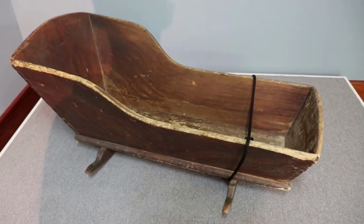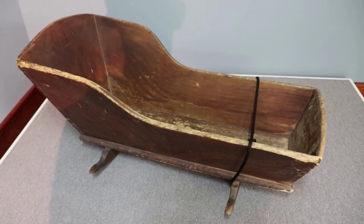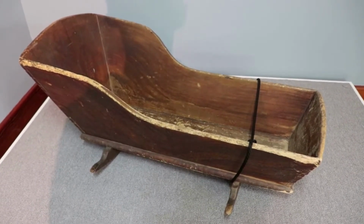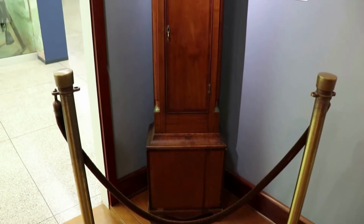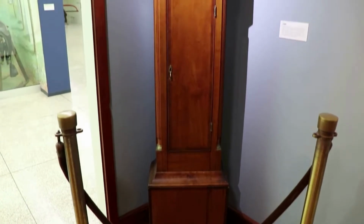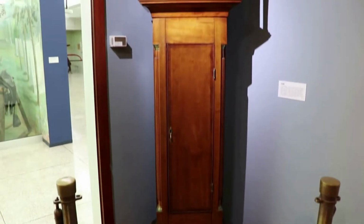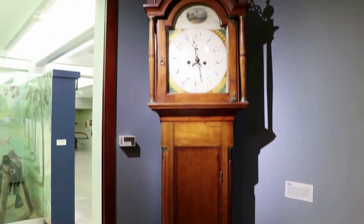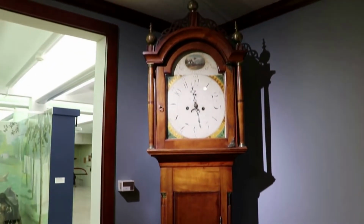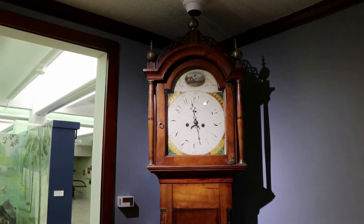This cradle belonged to the president's grandmother, and it was the cradle used by the president's father, Rutherford Hayes Jr. This grandfather clock was purchased by the president's father when he married Sophia Birchard in Vermont in 1812, and when they moved to Ohio in 1817, they couldn't fit the clock in their wagon, so it was left behind. But it got back into the Hayes family nearly 100 years later.